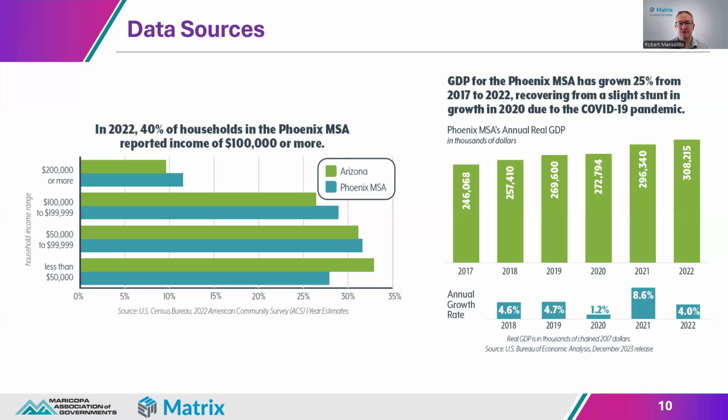And then GDP for Phoenix MSA, this is showing growth trends between 2017 and 2022. And this is significant due to COVID-19, where there was a dip, but you can see annual growth returned in 21 and dropped off in 22, but was still more than in 2020. So again, this is all data that we use for housing needs assessments to give us a more complete picture of the community that we're working with.